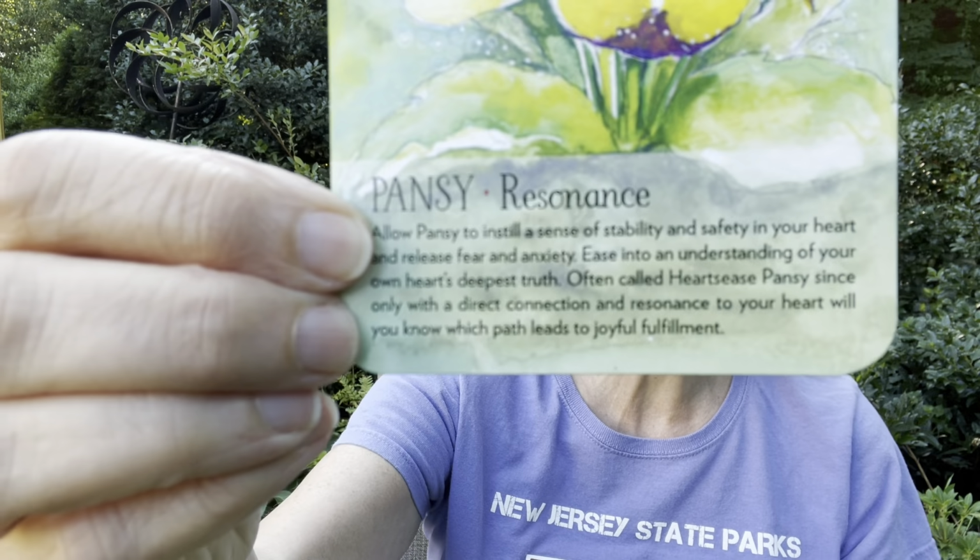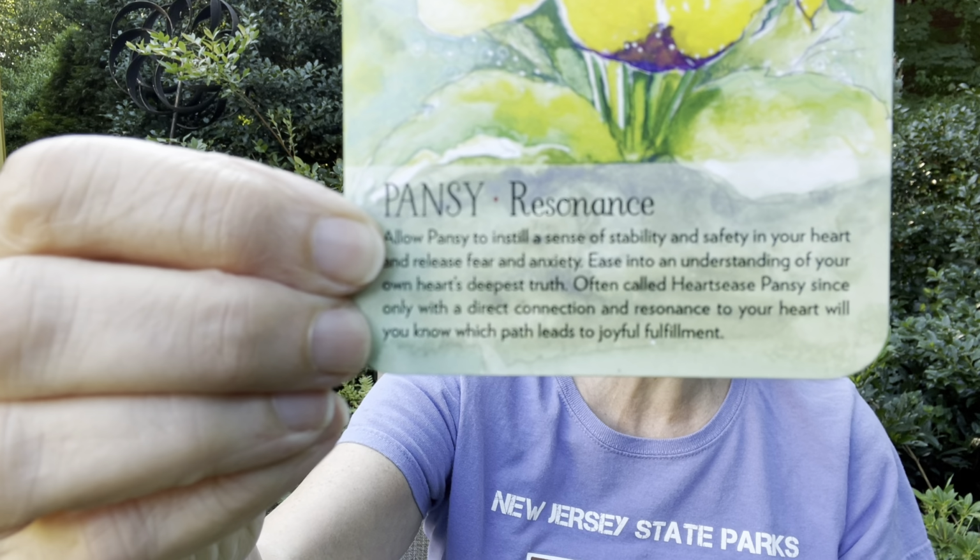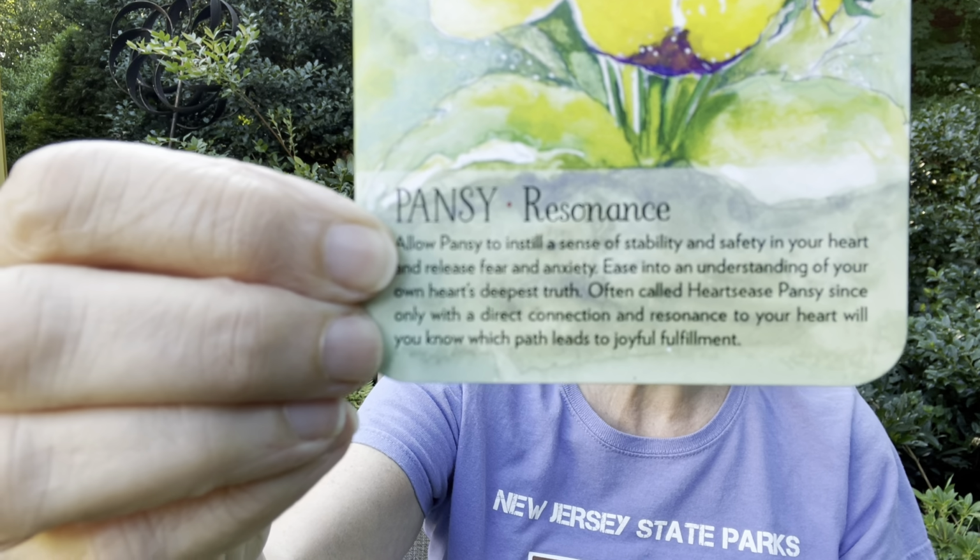And it has a very simple keyword and then an explanation. And I have to say I found it sort of enlightening because I wouldn't necessarily have put these keywords with these particular plants, and so it kind of gave me a different perspective on what these different plants are.